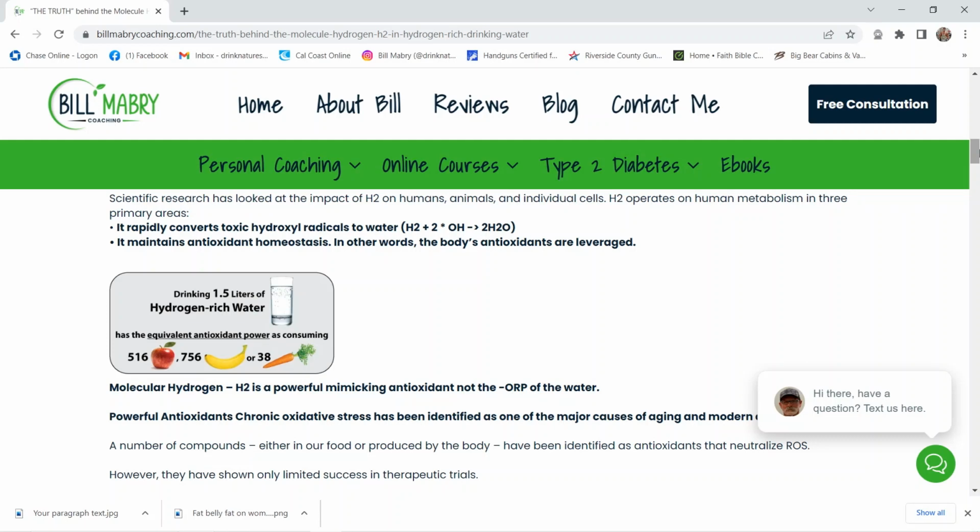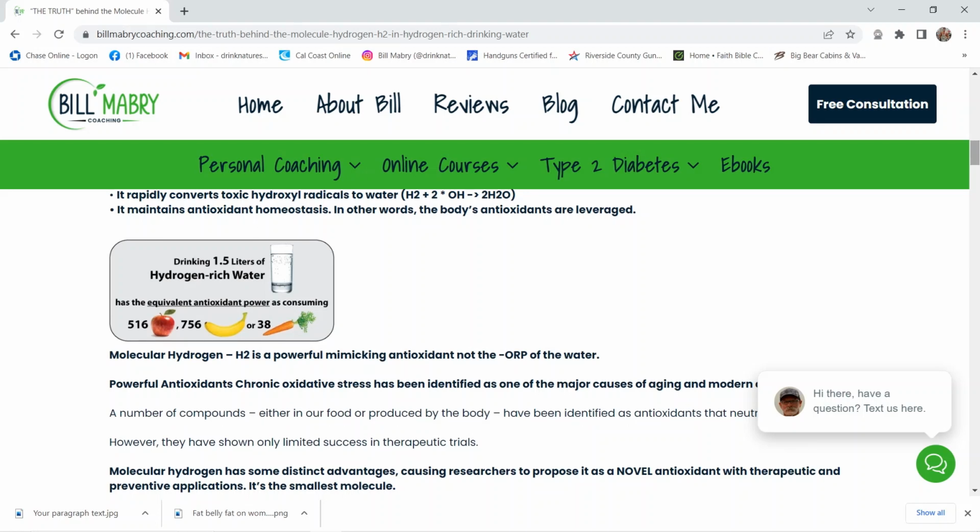It maintains an antioxidant homeostasis. In other words, the body's antioxidants are leveraged. So guys, the picture here just shows you that drinking a glass of hydrogen-rich water has the equivalent antioxidant power of consuming all these fruits here.